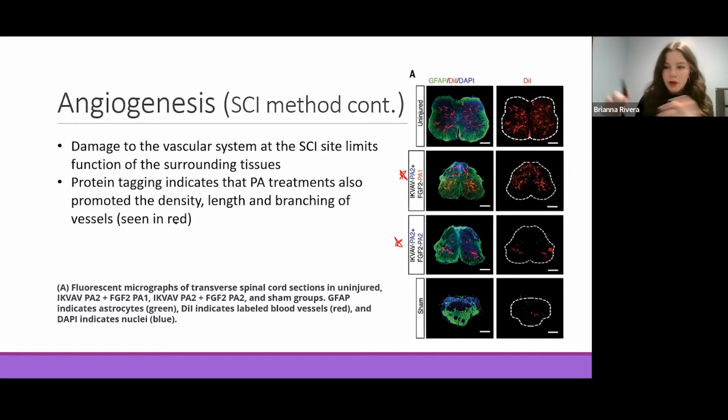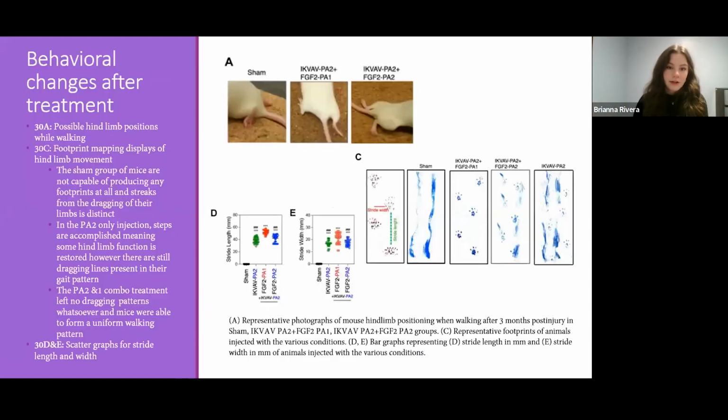So obviously you can see the network in red, which is nice, but they just did this really the same way with all of the other in vitro methods, where they're just tagging specific proteins now for the vascular system instead of the neural system. And they find that there's both increased density, length, and branching of these vessels. So being able to also restore the vascular network at the site of injury is going to greatly increase the chance that we restore function to hind limb mobility. And that is actually what we get to look at next.